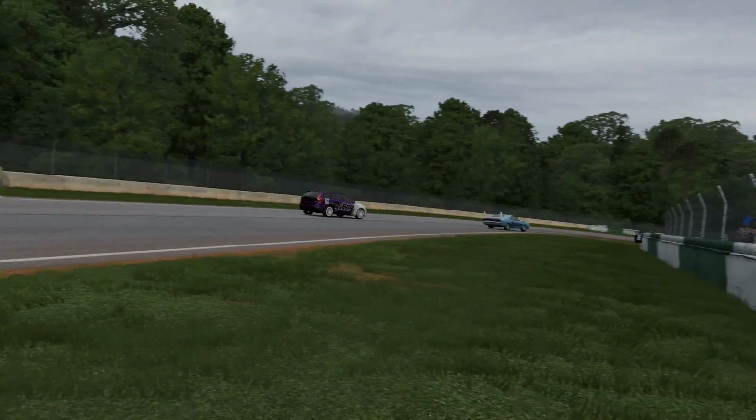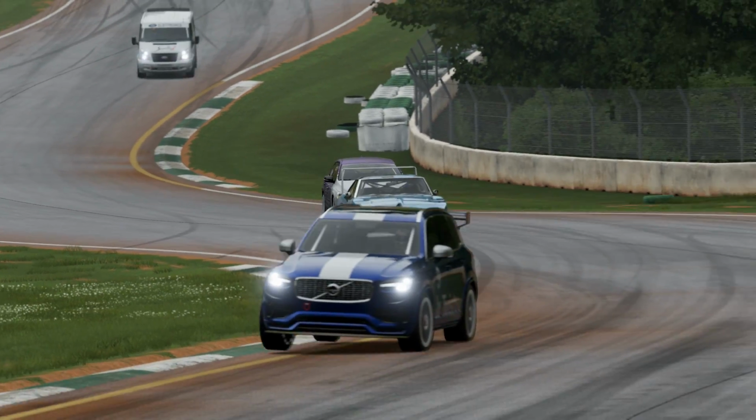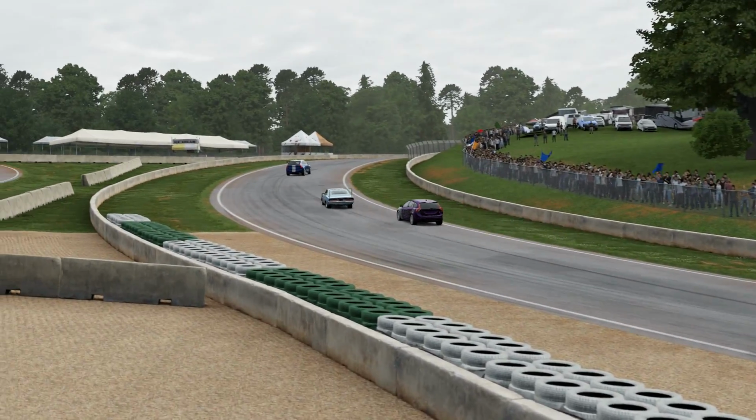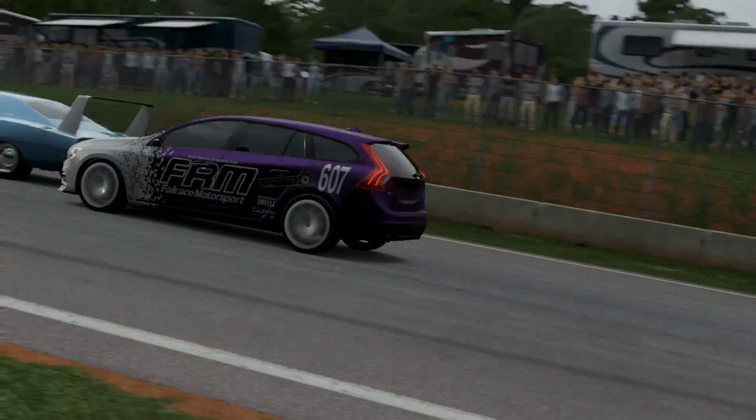The Volvos were not faring too badly. It can be a little bit difficult in these cars to really work that well for some of the class racing. They weren't the fastest cars out here, but they weren't doing too bad. They were clinging on to two positions.